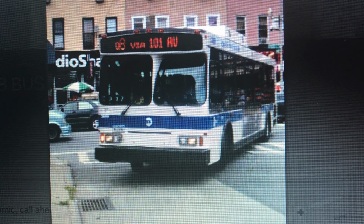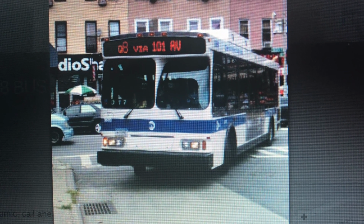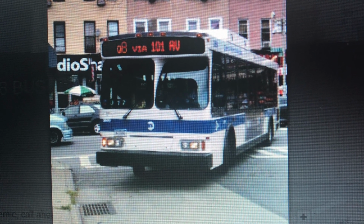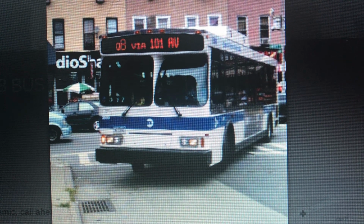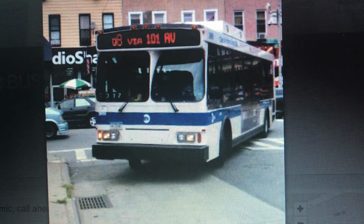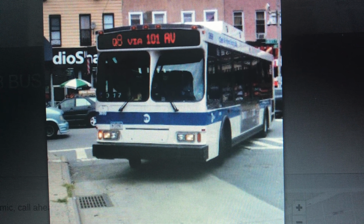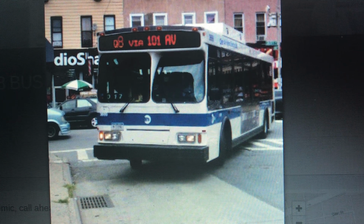Next stop, 101st Avenue and 108th Street. This stop is 101st Avenue and 108th Street. Next stop, 101st Avenue and 111th Street. Transfer available to Q37. This stop is 101st Avenue and 111th Street. Next stop, 101st Avenue and 115th Street. Transfer available to Q10 Limited. This stop is 101st Avenue and 115th Street.